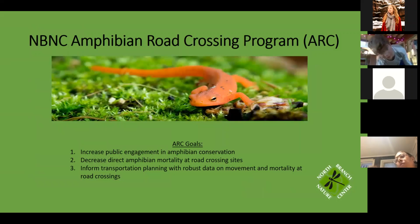The other project that Audubon has joined up with is the North Branch Nature Center's Amphibian Road Crossing program, which they also call ARC. The goal is to get people out and learning about amphibians. So we've already done that. I've already had you here today learning about amphibians, but now we're going to talk a little bit more about their migration. You can directly decrease their impact, and with the data of all the amphibians that are crossing, we can maybe make some changes to the way traffic goes on those big nights.